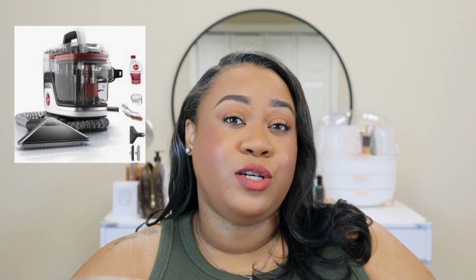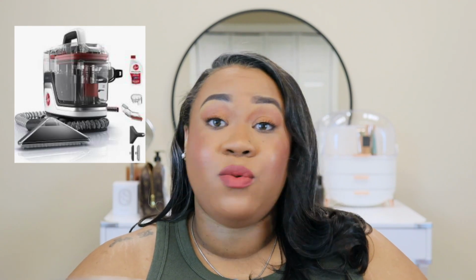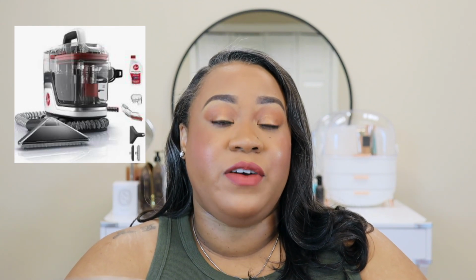And then I really want to try this Hoover upholstery cleaner. I haven't purchased it yet. I'm still reading reviews, but honestly, everyone that I have seen speak about it on YouTube has loved it. And I just think it would be nice, especially because I have so much white furniture in my home.